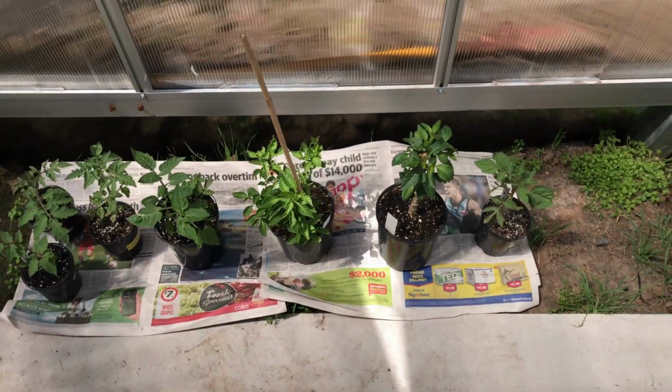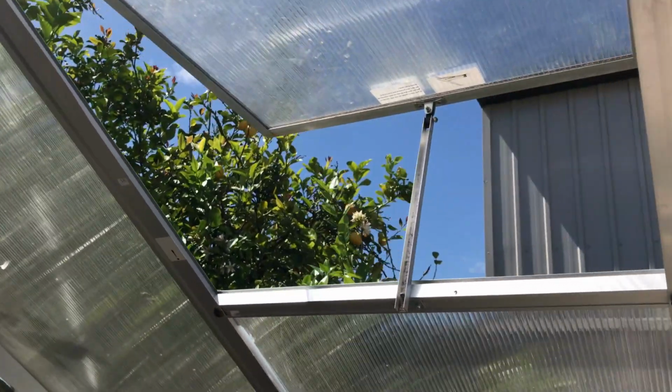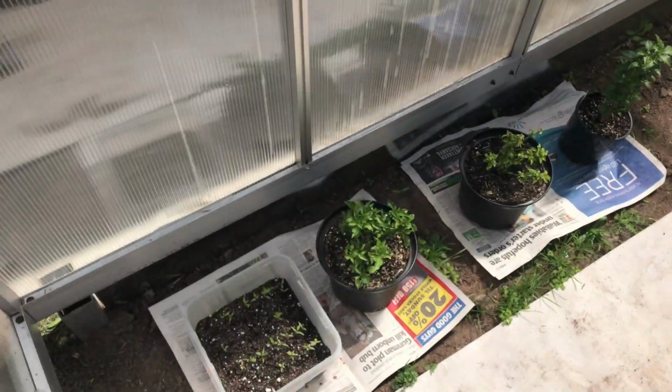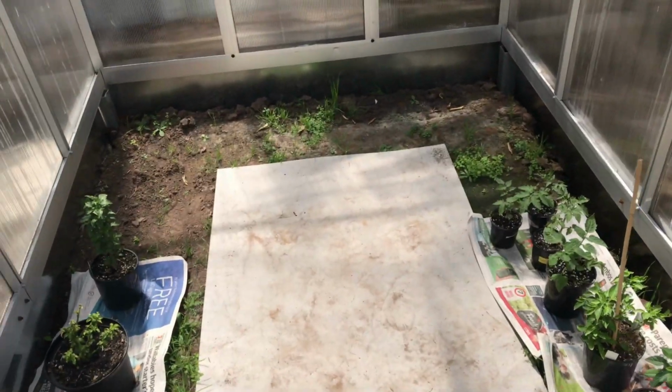They seem to be enjoying the warmth as we've had a cold spell this week. I opened the roof vent for a bit of ventilation and even with it open it was still rather warm inside. Once the shelves have been fitted, I expect to get 6 to 7 good sized plants either side and use the bottom for storage, as I don't plan to use the ground for growing.